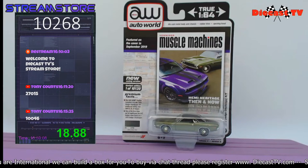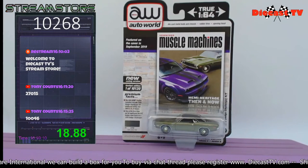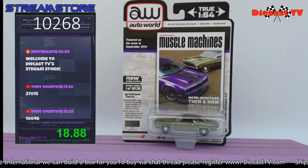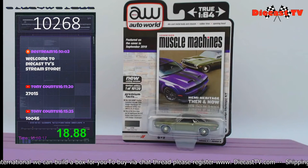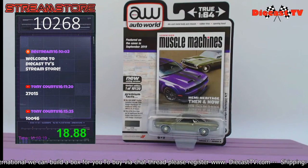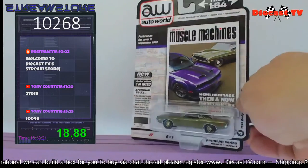Alrighty, Mopar lovers, check this out. Auto World Hemmings Muscle Machines. It's got the Hemi Heritage Then and Now package. It's pretty cool. From Track Pack to Red Dye. You gotta love it. All right, this is a pretty cool casting from Auto World. Very simple. It's really awesome.